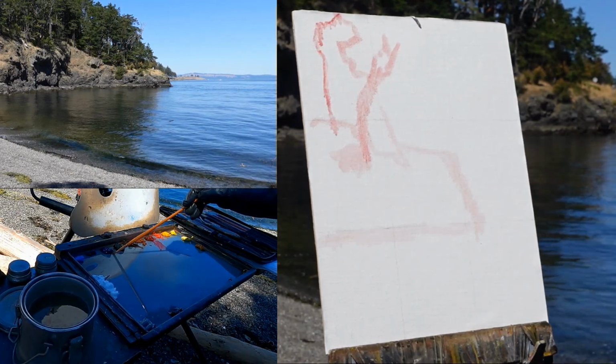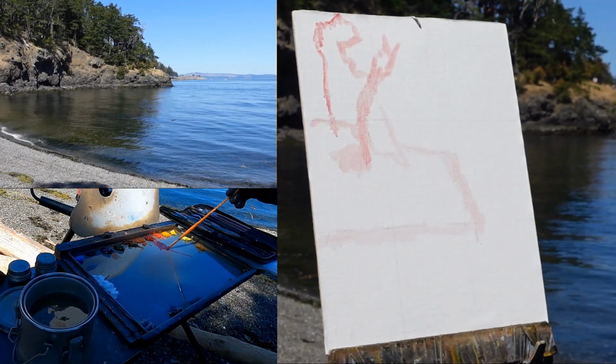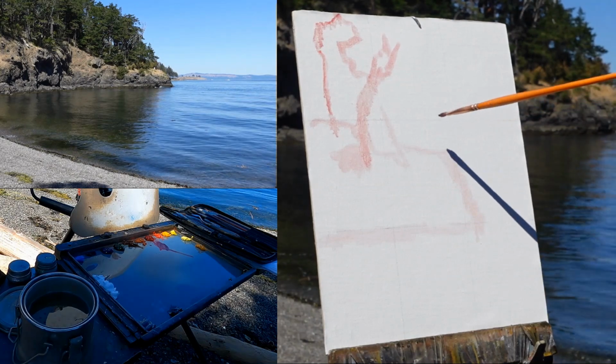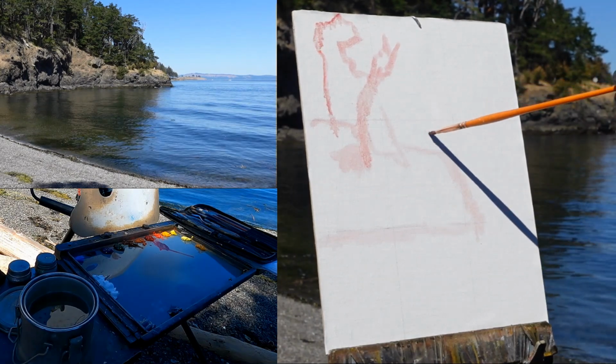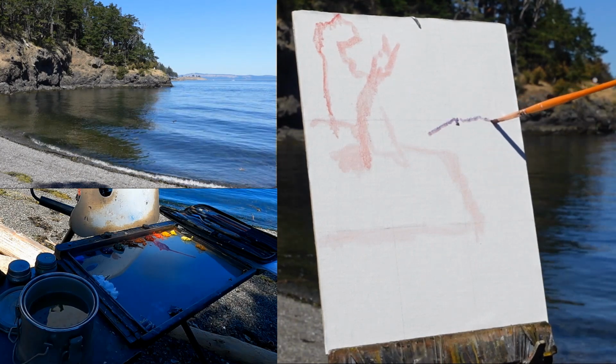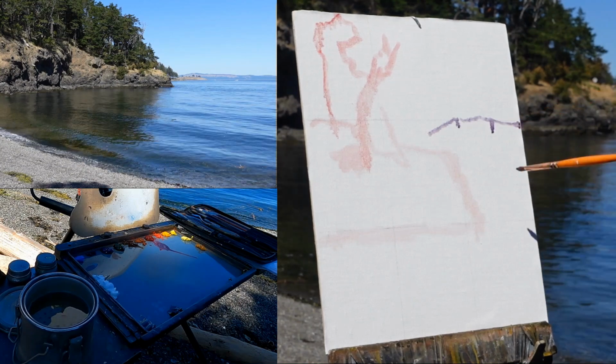And I mix just a touch of ultramarine in with my alizarin for these distant background hills, which I'm going to have come up and meet this upper 1/3 line. I don't want to get them too tall, but I want them a little taller than what I'm actually seeing here in person.